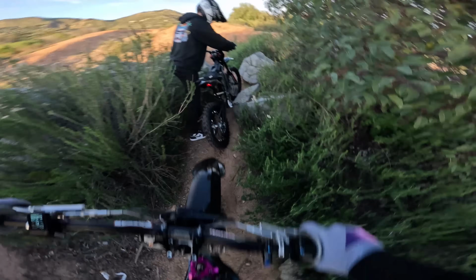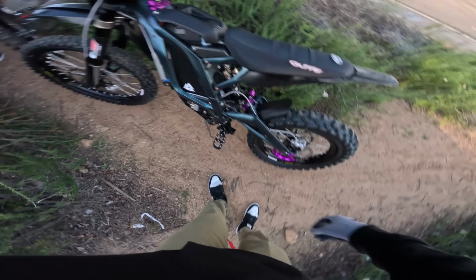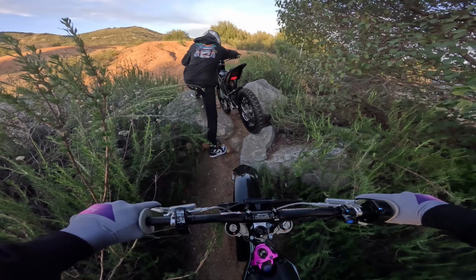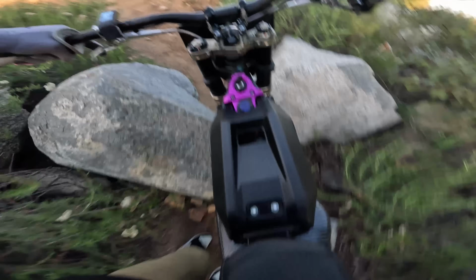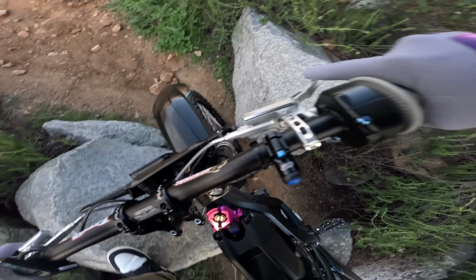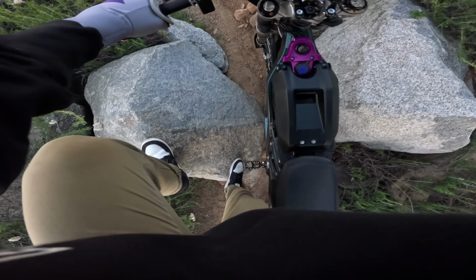Dang, our bikes are looking fresh right now. We're about to get them all dirty. Look at this. Oh, you just washed yours too? Yeah, look how clean this thing is, dude. This is the hardest part of getting back here, right here. I never put this in the video. Oh, there goes the fork. Damn it.